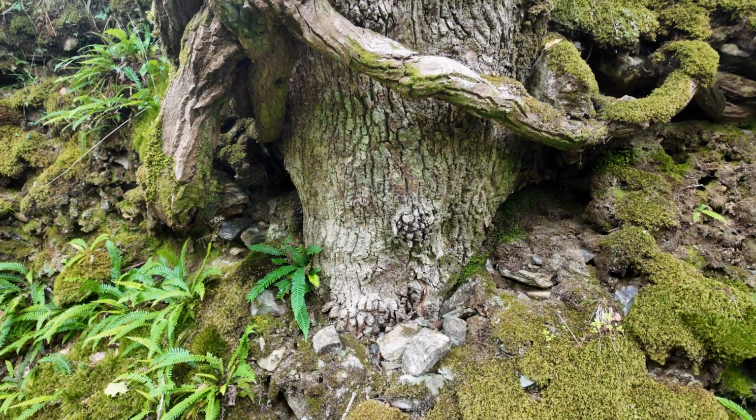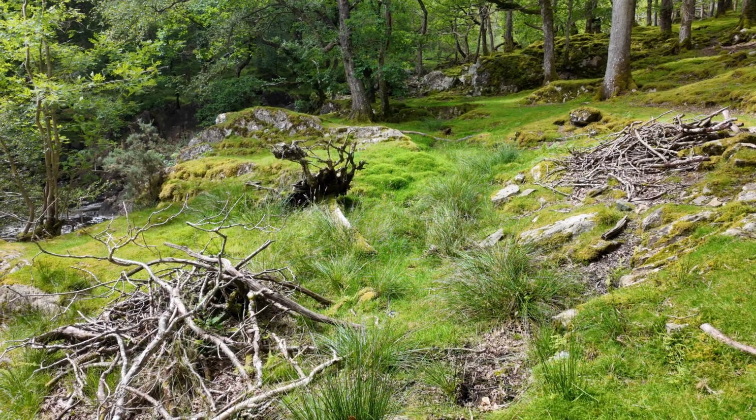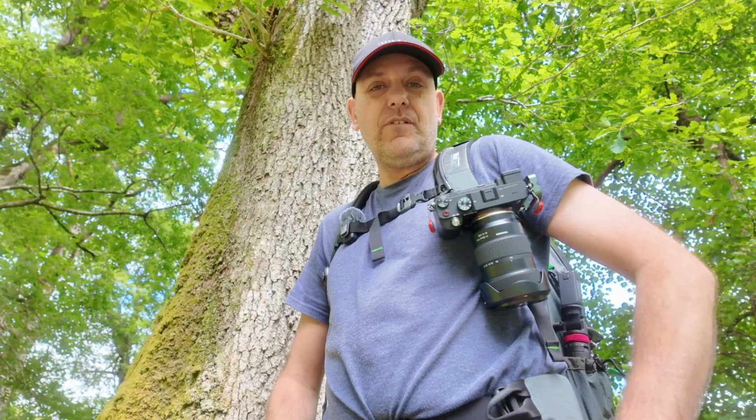Today the conditions are perfect for waterfall photography. It's overcast, which helps to reduce those dark shadows and strong highlights on the waterfall. And also there is some rain forecasted, which I would be happy to have because that would enhance the colors even further.